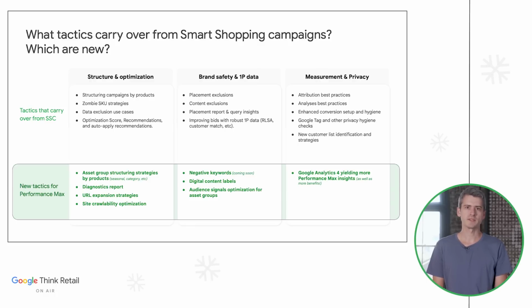For measurement and privacy, we want to ensure we're using the best attribution models in Google Ads, such as data-driven attribution or anything multi-touch. I've noticed some advertisers analyze things a bit incorrectly over the past few months, such as not factoring out conversion delay or using too tight of a time frame to gauge performance. So a general reminder to use best practices when analyzing performance. And critical privacy features, such as enhanced conversions and Google tag, remain as important as they did with Smart Shopping. Also, any tactics you built out for identifying new customers with Smart Shopping also apply to Performance Max.